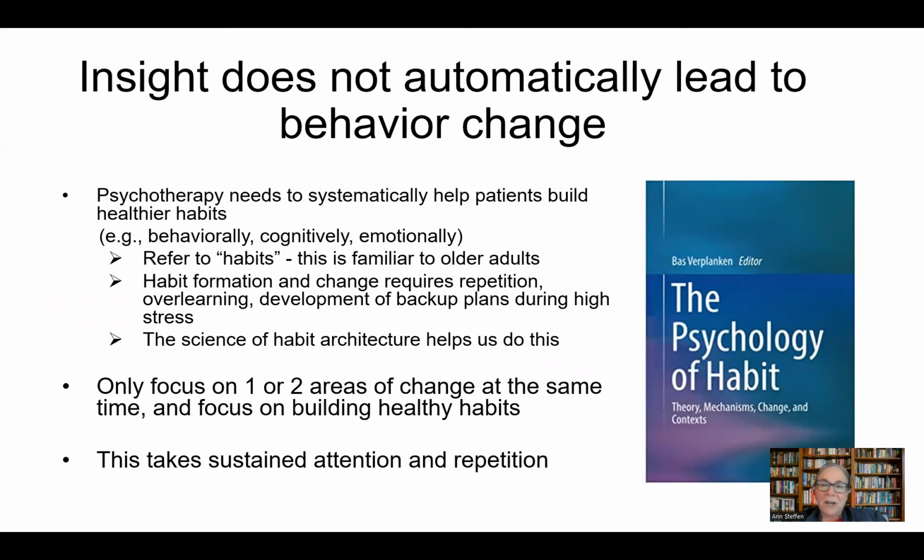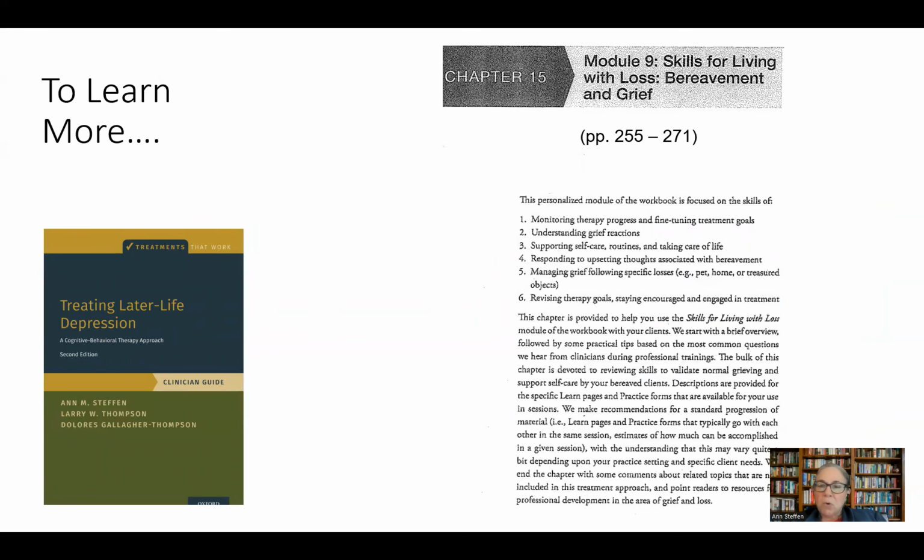As I indicated earlier on, in this approach we're talking about systematically helping clients build healthier habits on a daily basis. So this involves repetition, overlearning, and focus. Again, we do not believe that just simply having conversations is sufficient to make meaningful change in somebody's life that's going to improve quality of life. We want to focus on one or two areas of change at a time, at the very most, and really do that between-session work of developing healthier habits. That's going to take repetition and sustained attention and not too much jumping from topic to topic. So again, to learn more about this module, I'll just refer you to chapter 15 of the clinician guide.